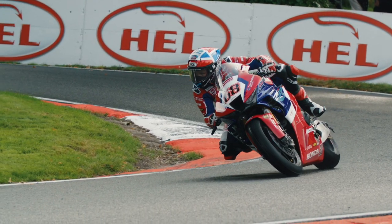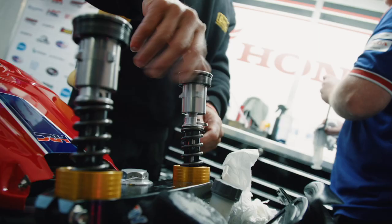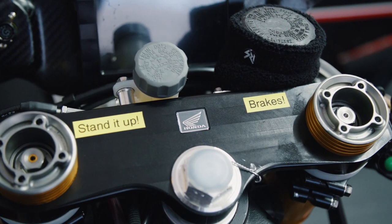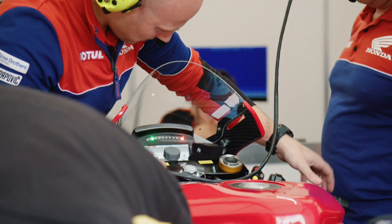So for the fast flowing section of Cadwell, we need the bike to finish the turn so the rider's able to use the bike fast and flowing. The second part of the track, we need the bike to be nimble and agile. So it's just that compromise between the two, and basically we don't want to hamper too much on each side, but make it a capable bike for both parts.